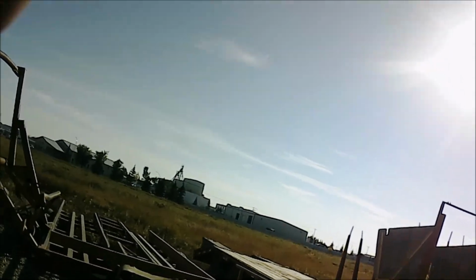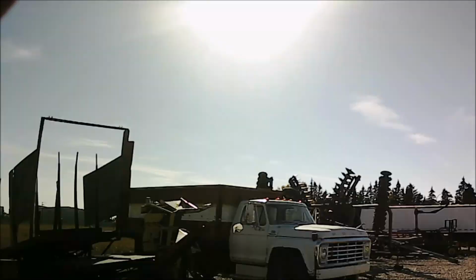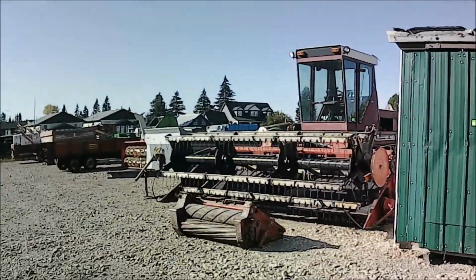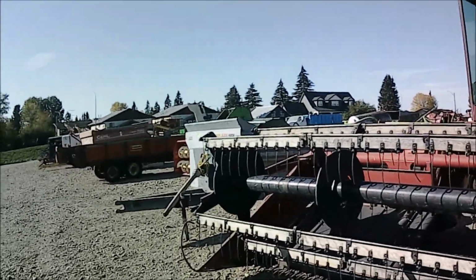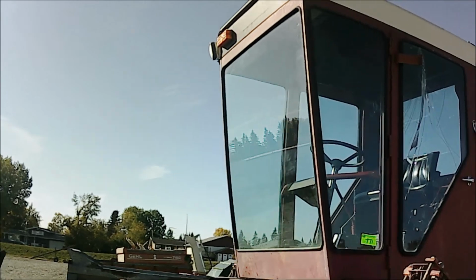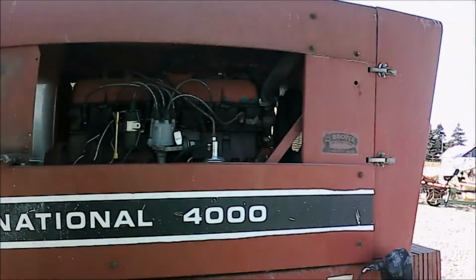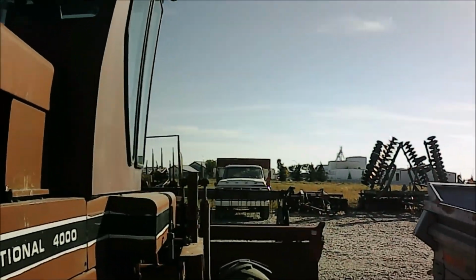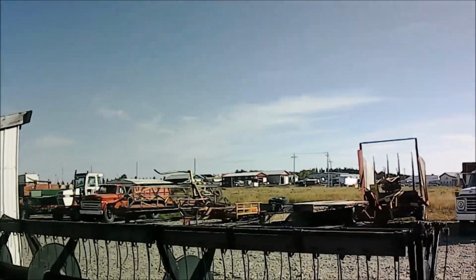New Holland bale wagon. Morris round bale wagon. Tandem axle trailer. Here's some red. 4000 swather, and this is the crimper attachment for cutting hay with it. These have the AMC 6-cylinder in them. We have the 5000. That was sold by the dealer in Olds, Bryce. But there you go. It's only a 14-footer, just a small one.